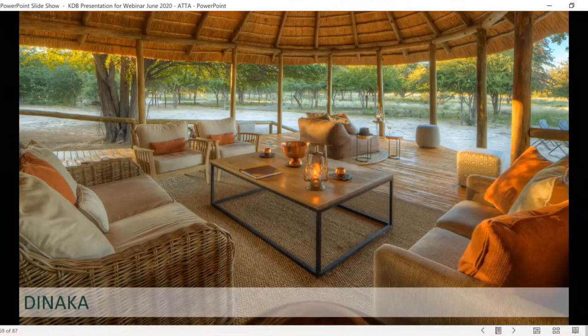So the camp itself is located around a permanent waterhole. We have wildlife visiting this waterhole right the way through the day. So going down to Dinaka, you can either do this at the beginning or the end of an itinerary. All of our camps really combine really well together. You can do them in different orders, any order. They're all at the same level.